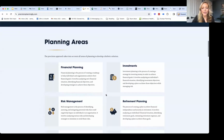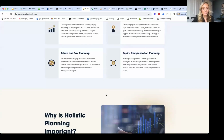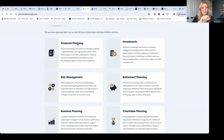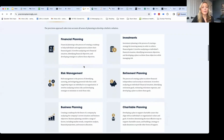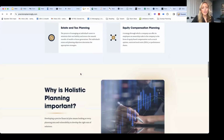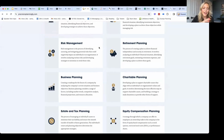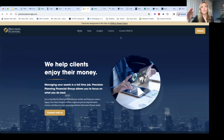Okay, so then they have planning areas, and they say they take into account all these areas of planning. When I looked through this site just before we got on, I loved the way they had this here. But one thing I wanted to do was click on a section and learn more about that. And when I couldn't, I thought, oh, okay, I'll go back up to the top and learn more about it. But this was everything about each of those areas. There was nothing more said about any one of these particular areas, which feels actually too sparse for me. So if I were redesigning this site, I think it's great to have a quick overview on the homepage of what you can help the client with. But I think you still need a page that outlines those services in more detail.